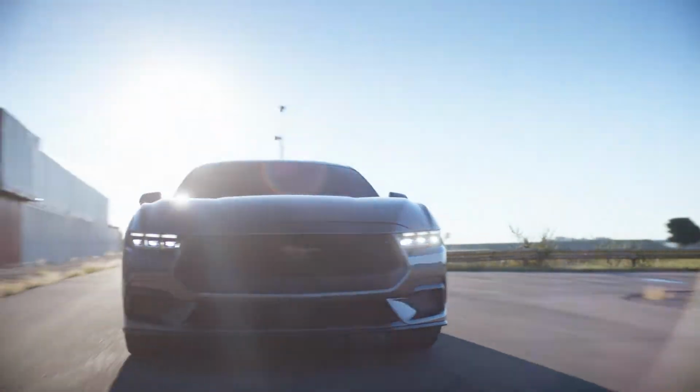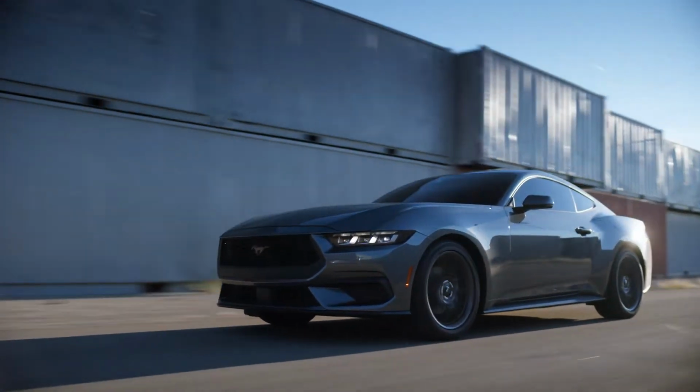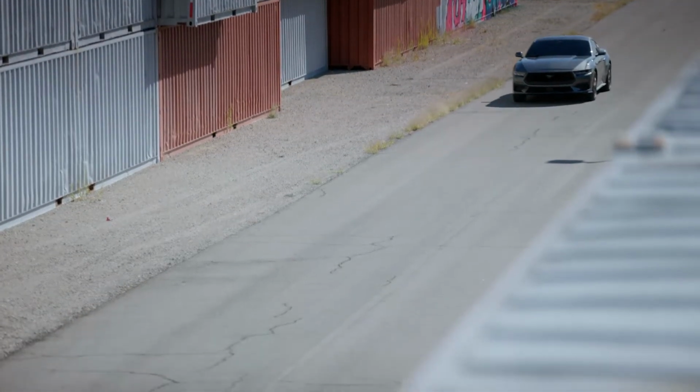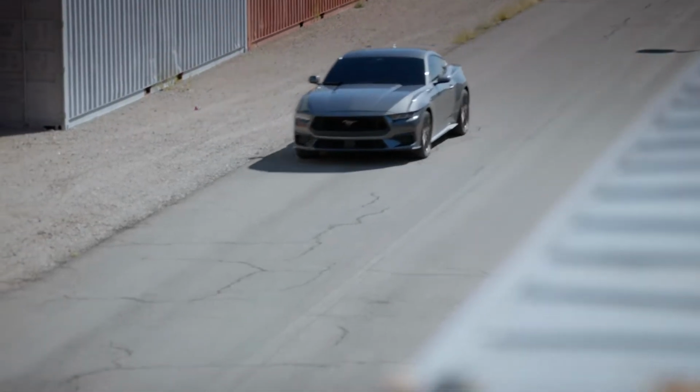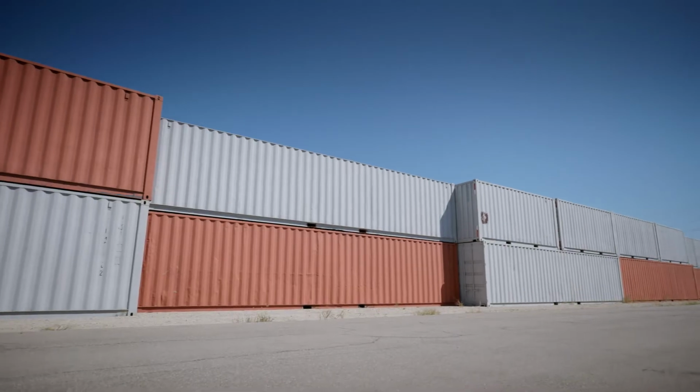As before, the V8 also gets rev matching tech on the manual version, and you can also rev the engine remotely, for some reason. I'd like to advise future Mustang owners that no, this will not help you in your quest to find a romantic partner. It is a cool party trick, but your date will probably think you're a separate type of person.